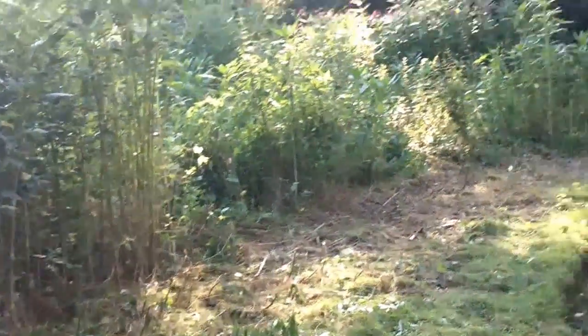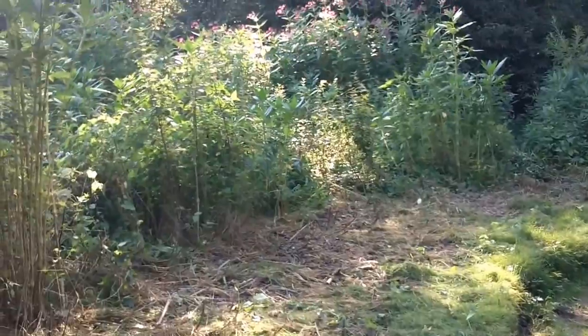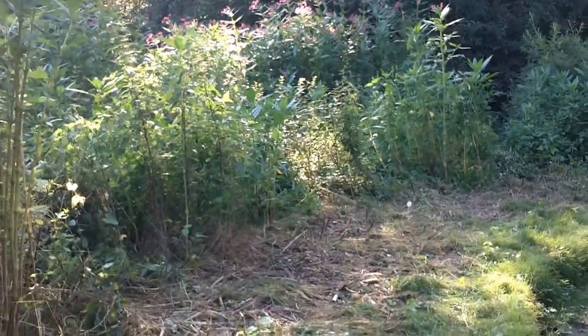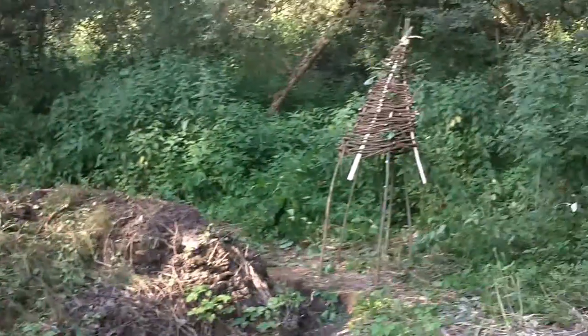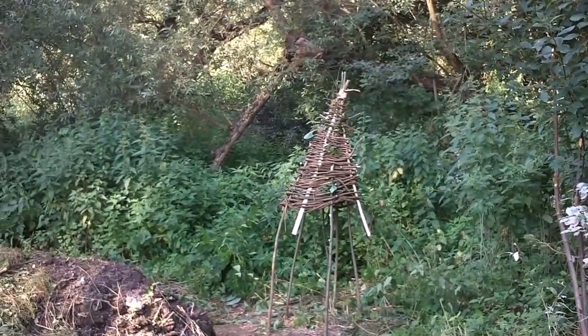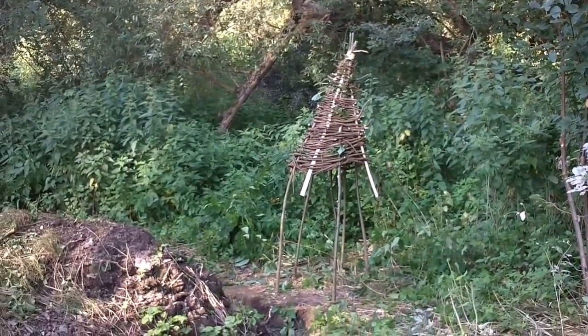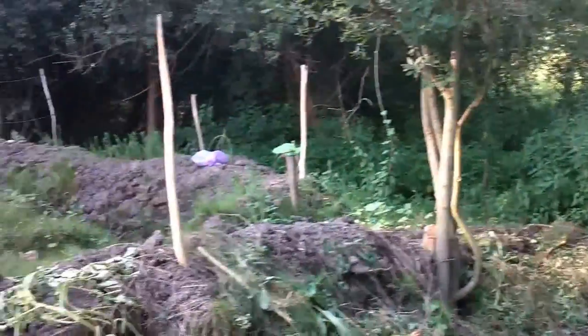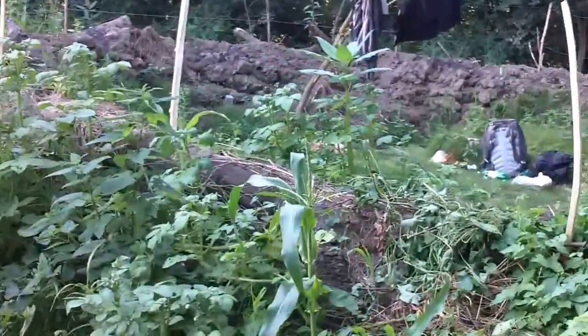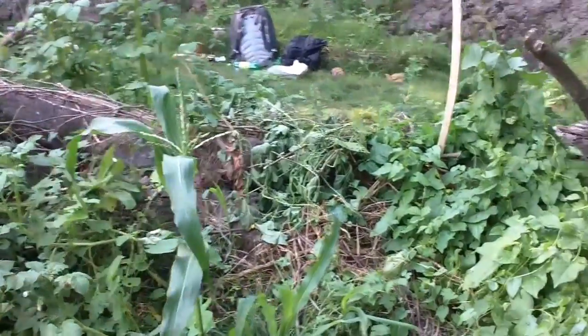I threw some mulch or some of the waste out into the bushes here too, so the slugs will go the other direction as well. So over here I've been kind of building a, I don't know what, in the shape of a minnow trap, and that kind of took me most of the afternoon because I was bored of looking for slugs.